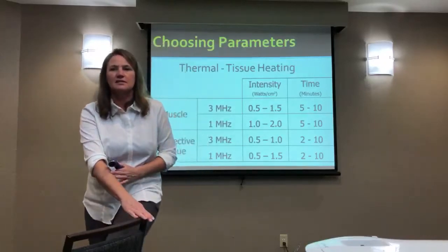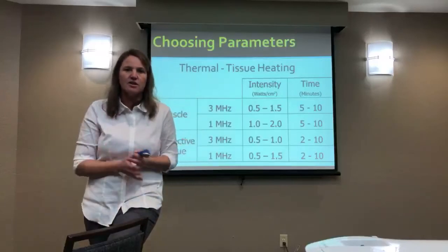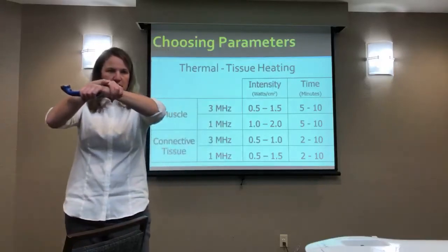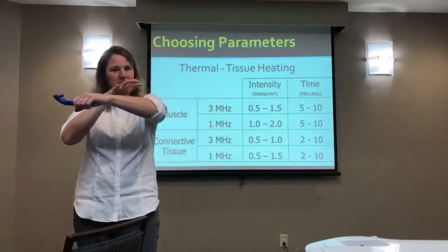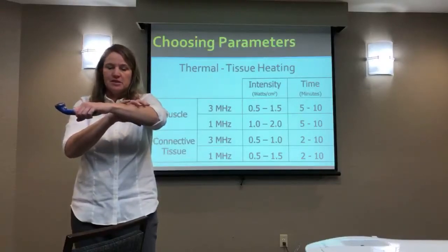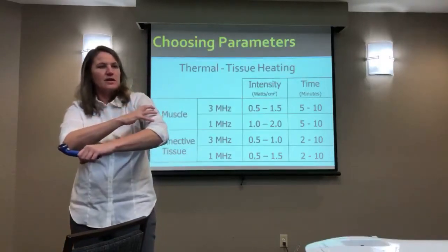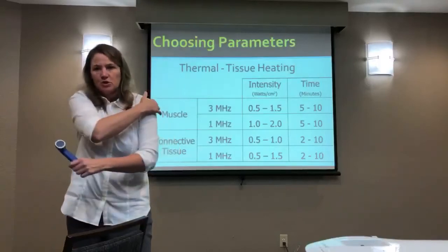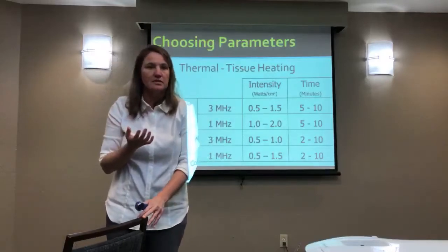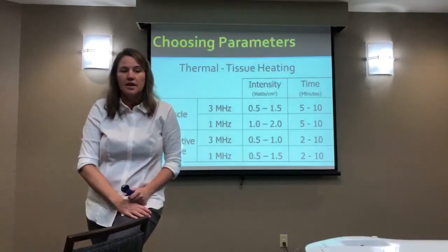Now, connective tissue. This is things like tendons, ligaments, joint capsules, which have lower vascularity. They generally are more superficial. You have superficial at the wrist, and then you have this muscle tissue, and you have much more depth and vascular tissue in between, and then you get to the elbow and you have superficial again. So the idea is the connective tissue, 3 megahertz would be if it's achievable, if it's within the 2 centimeters. I put down 0.5 to 1, and I put shorter treatments.